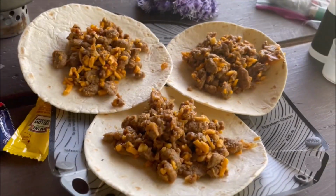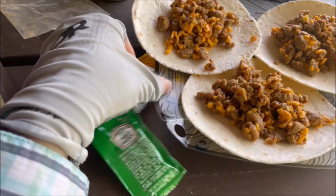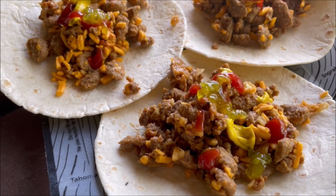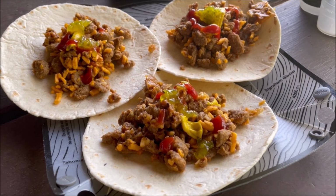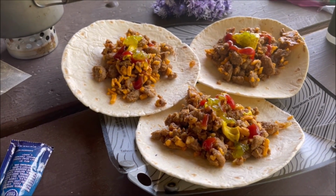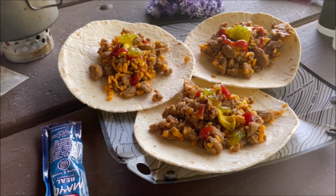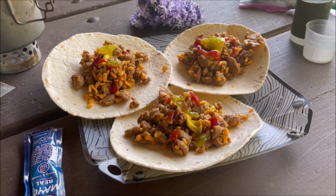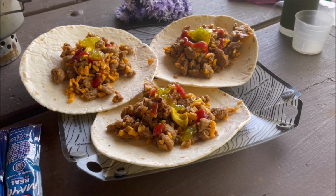Here's what it looks like portioned out. And now I get to add whatever condiments I want to it. I can already tell that maybe they should have given more condiments with it. I probably could have done the mayo on one or two of them, and then the other ones would have had enough mustard and ketchup and relish, but oh well, sure it'll still be good.